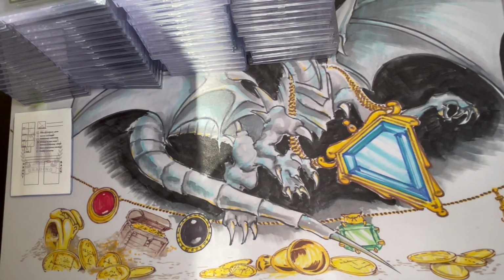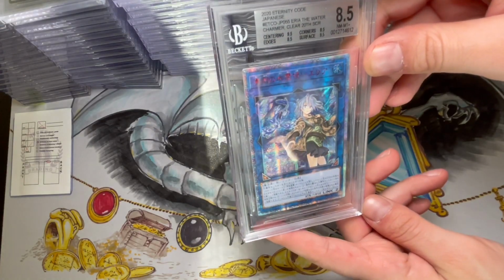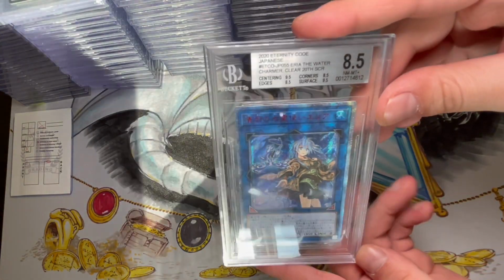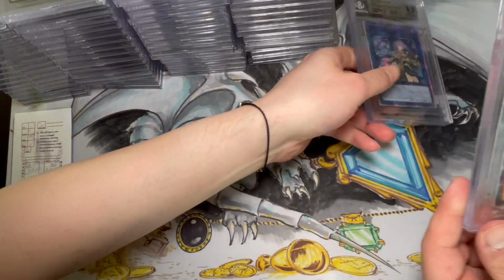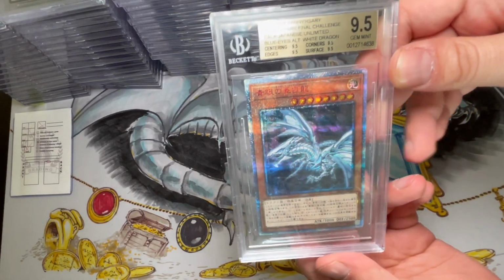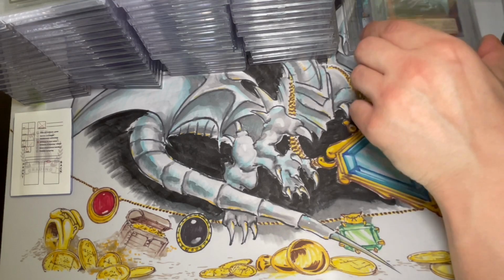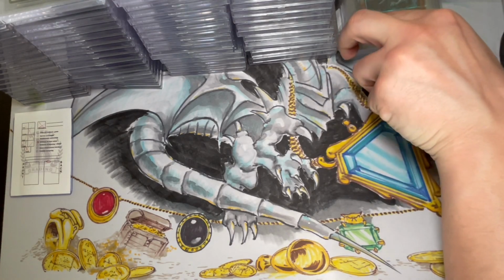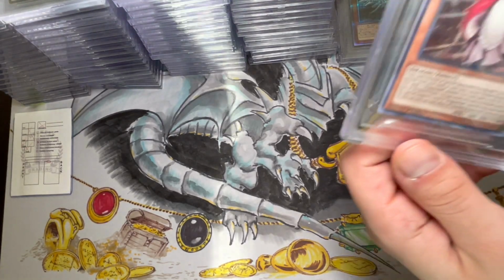Here we go, next secret rare, Japanese secret rare. This is a Water Charmer, sorry, not Wind Charmer. It's blue. And another secret rare, Blue Eyes, this one's called Blue Eyes Alternative. And then we do have this guy, printed in the movie packs, I believe. Another 9.5. Actually, that last one was an 8.5, so can't say that. It's not guaranteed, but mostly.